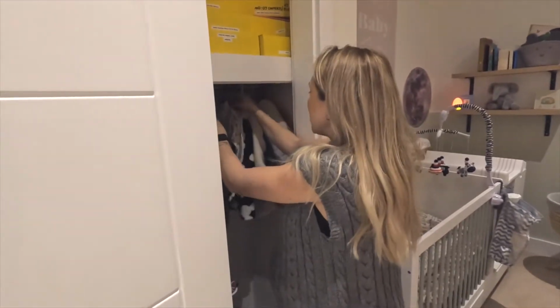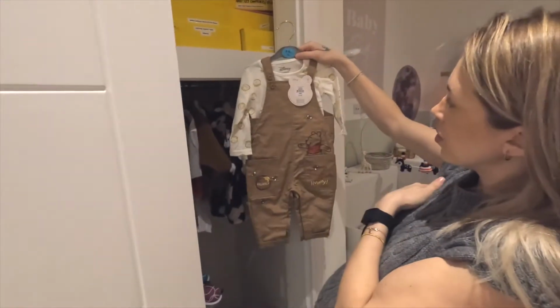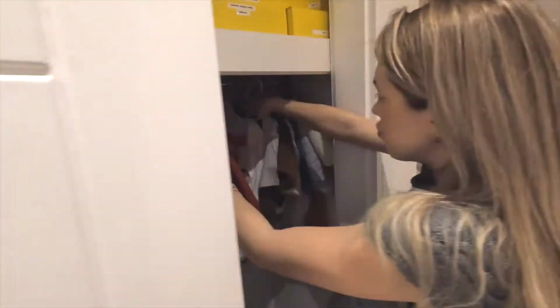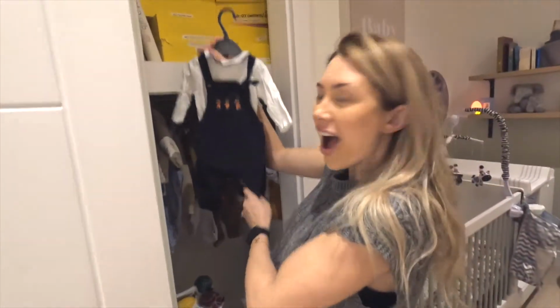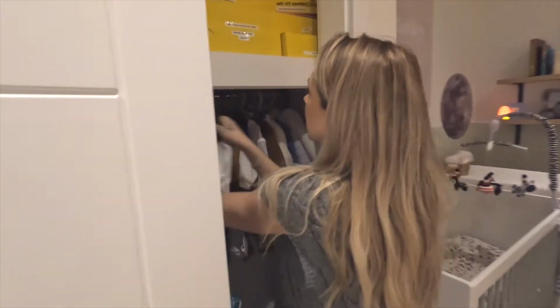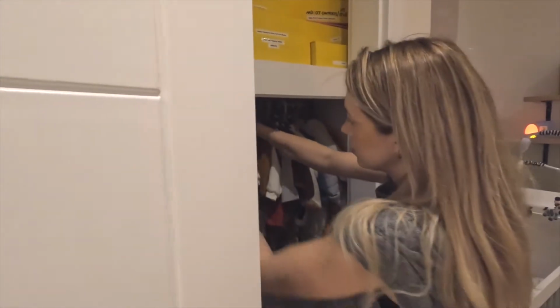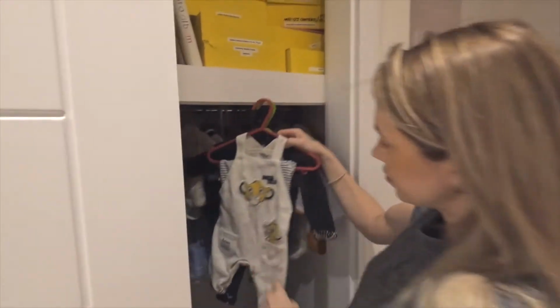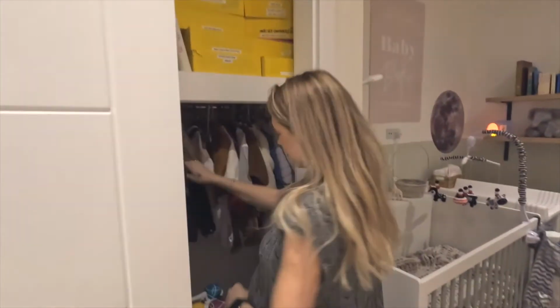And then I put like the little outfits on here as well. So for instance, this is one of them from Primark. A lot of friends and family buy us things for Christmas, and we've been very fortunate with that. And then a friend of ours was selling or giving away her 0 to 6 months stuff because her baby is now bigger than that. And so we decided to buy a lot of it off her.